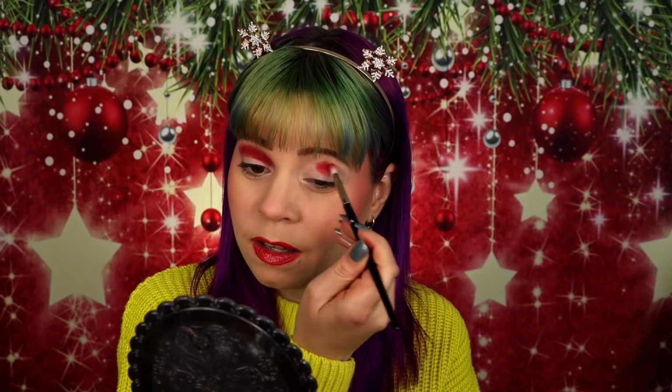This red is so pretty. Oh, I love this palette so much. I really wish that they didn't make this a limited edition palette. It is amazing. Oh, look how red that is. It's just not leaning either direction. It's not orange, it's not pink, it's just red. It's wonderful. I'm going to take this underneath my eye as well. Like I said, nothing fancy here.